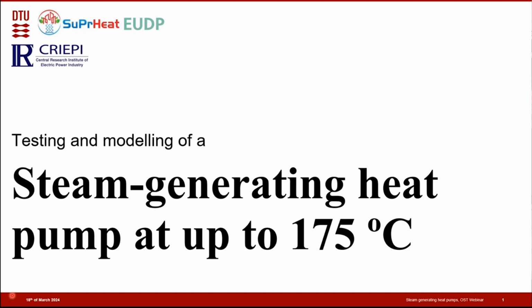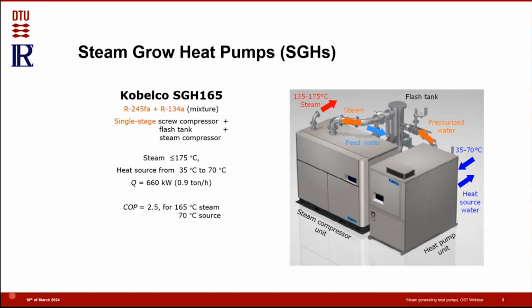So this has a bit of a different scope than many of the other presentations, as this is both testing and then afterwards modeling of an already existing heat pump that has been there for quite some time. The one that I'm talking about is a steam generating heat pump by the company Kobelco, a Japanese company that commercialized this product in 2011, mostly only in Japan, however. That also means that they have already developed the product, and now they're looking forward to improving it to some extent.